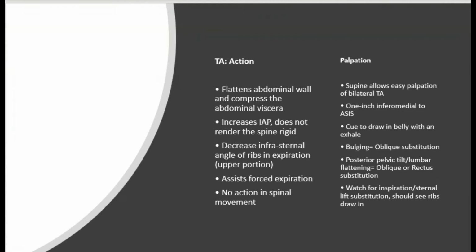So as you expire, you exhale, then it contracts. It assists in the forced expiration. So if you're trying to blow out a candle, it's going to help with that. And there's no action in spinal movement for this contraction.